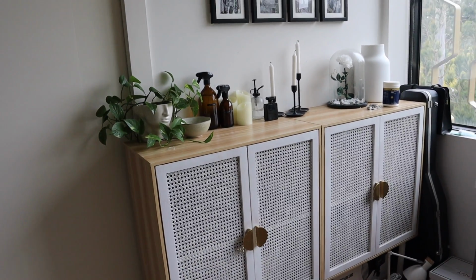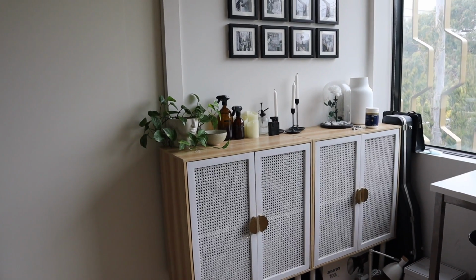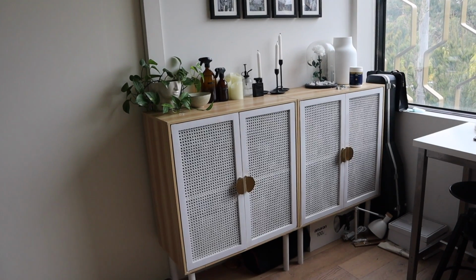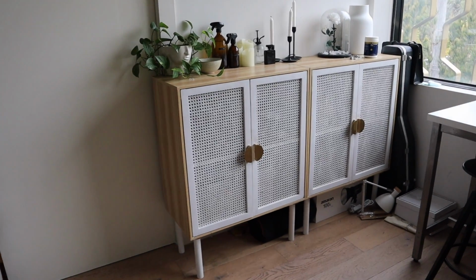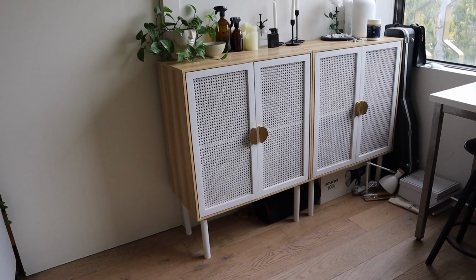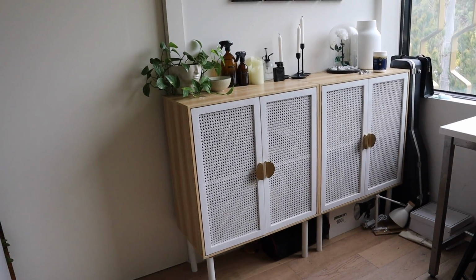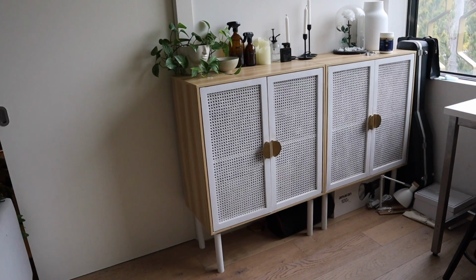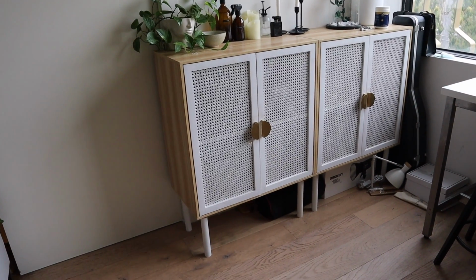So I will link that DIY down below if any of you guys are interested in that still, because they actually did restock them at Kmart, so you could definitely do that again. But for me, they are unfortunately not going to match the new aesthetic direction. So I've got a new cabinet that I'll be building and replacing here. And these 2 I'm going to sell to a lovely girl on Facebook Marketplace.